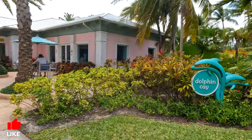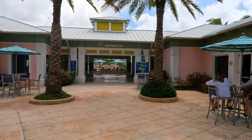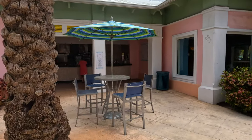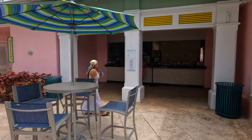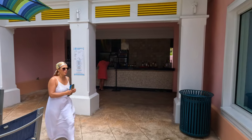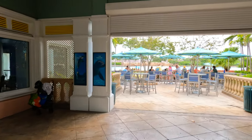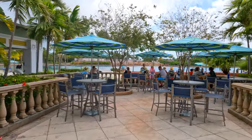And this is the Dolphin Key, or Dolphin Cay. On my left-hand side, they have the snacks and bar area. And what do they have for snacks? Hot dogs, veggie grab bag, fruit grab bag, chips, so more of simpler snacks if you're hungry, or maybe if you're waiting for your family, you can have some snacks.